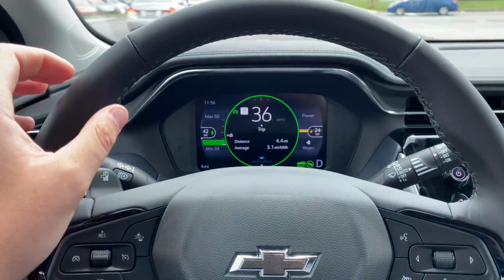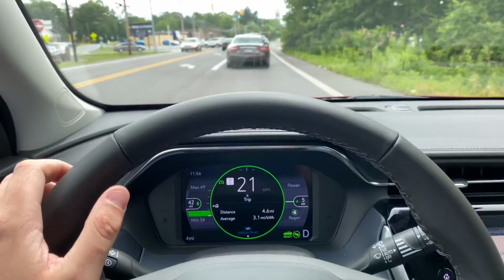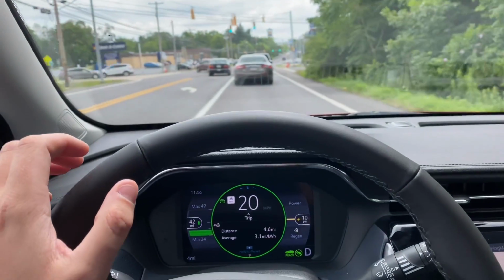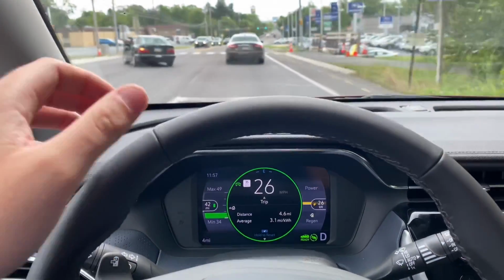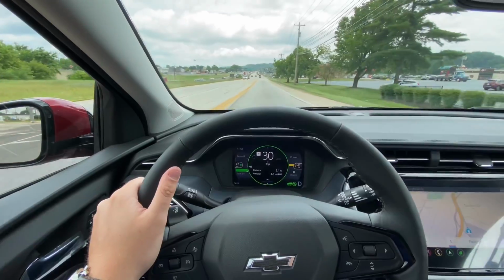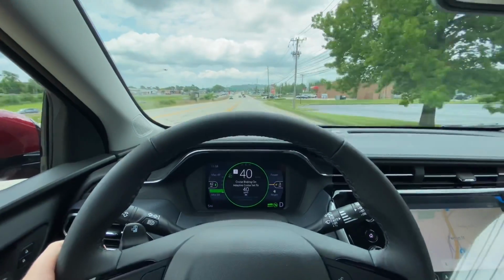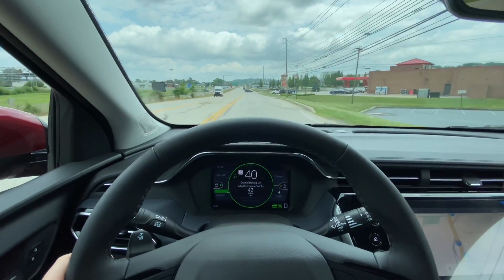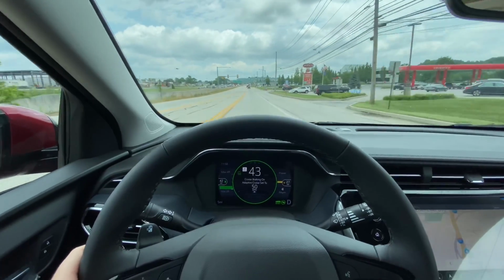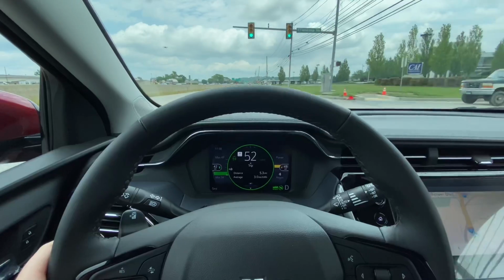All right, another quick test I want to do. This new Bolt does have adaptive cruise control now. I don't foresee it having any issues, but nevertheless, I still want to give it a try. All right, so I'm gonna press the cruise control button first. And now that I turned on cruise control, I'm gonna press down to set my speed. Now it's set to 40. I'm gonna up that though, just so that we can catch up to somebody, and then hopefully the adaptive part kicks in.